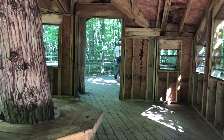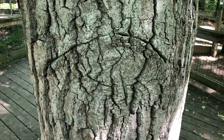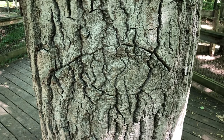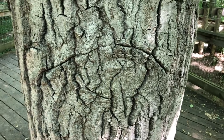So as I was walking out of the treehouse here at the Pine River Nature Center, I saw this on the tree. I walked right by it, and I gotta show it to you. So there's an eye in that, and I'm wondering if I can do a high contrast black and white, and we'll see if that ends up looking like anything. Maybe the worst photograph I've ever taken in my life, or maybe something kind of interesting. Let's find out.